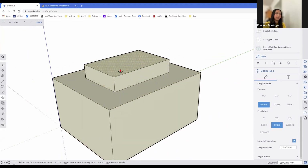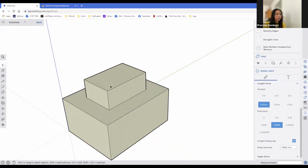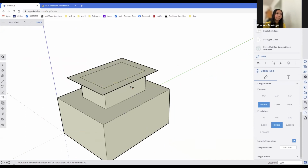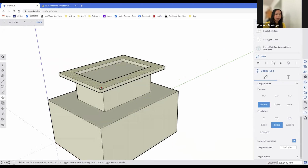So I think this one should be 1 floor. So that's 2 points. And then again, I just repeated what I did with the bottom model. But this one, I'd like to offset it outside about 1 meter. And that's 1 floor.